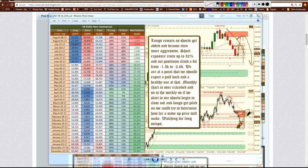If we don't see them heavily being added to, and we see shorts begin to get closed off after a reaction from this area here, like this, if shorts start to get closed off, we could see price go all the way up to this monthly area here. So once price gets here, that's going to be the key spot. I will be looking for long trades to ride all the way up here.